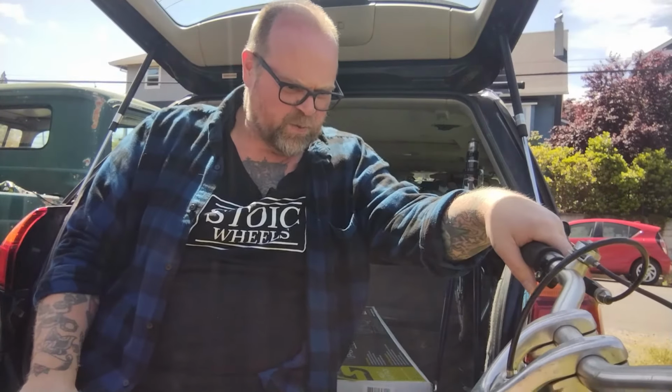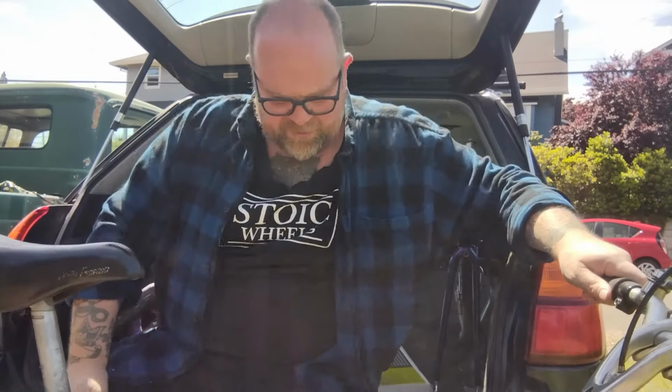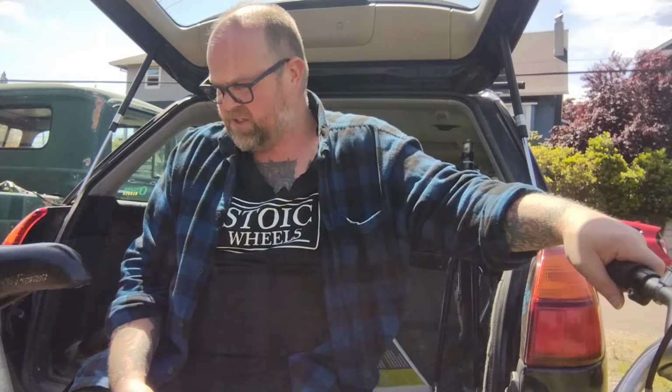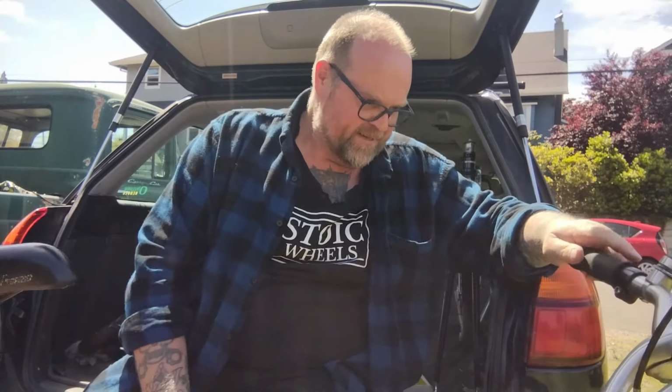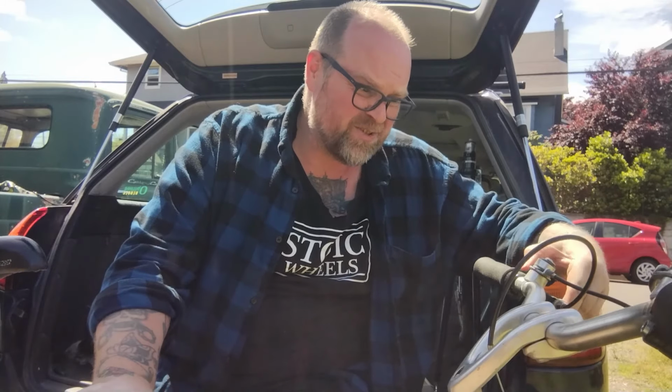So this Schwinn High Sierra, he said it's been in storage for at least 10 years. He took it down 10 years ago to steal the tire off of it for one of his kids' bikes, and then never put it back together, never put the wheel back on. But it's kind of cool. Oh, that is so beat up. It's also really beat up.